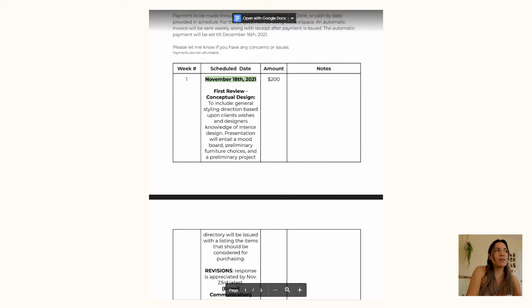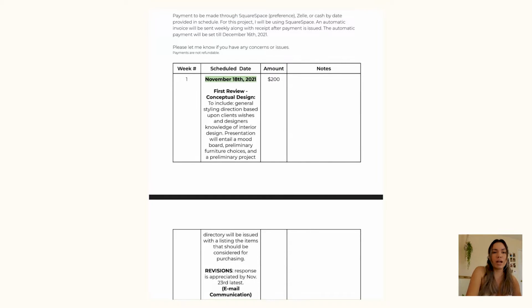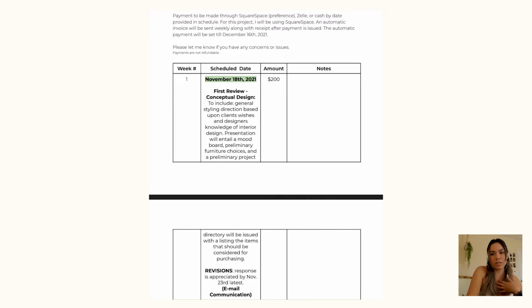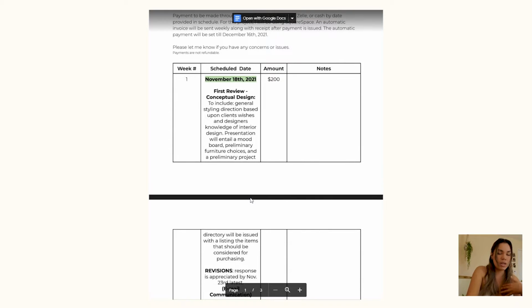And this was around the holidays. So I had to make sure I had all this organized for Black Friday shopping and Cyber Monday to make sure we could get the best deals for all these furniture pieces. Before I sent this to him, this also helped me organize the parts that I would be doing, my role as an interior designer.